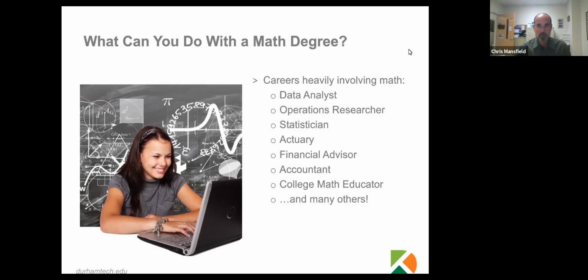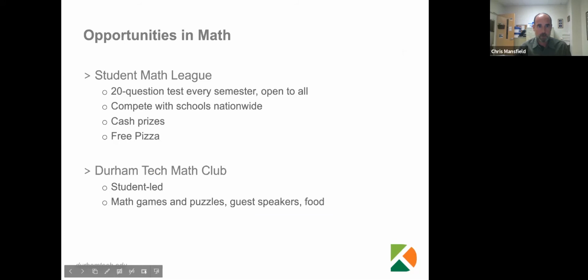Slide, please. Thanks. A couple of things, extracurricular opportunities in math. We do Student Math League and Durham Tech Math Club. The Student Math League is a national competition that we administer on our own campus every semester. We have cash prizes. We usually have about 100 students compete. Anybody that wants to compete can. And we offer not only cash prizes, but free pizza.